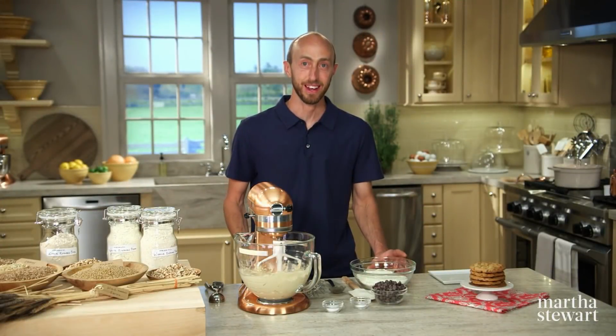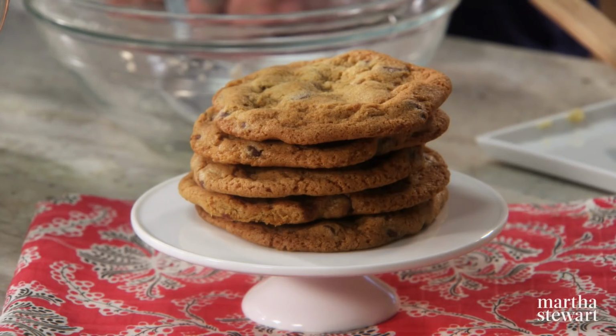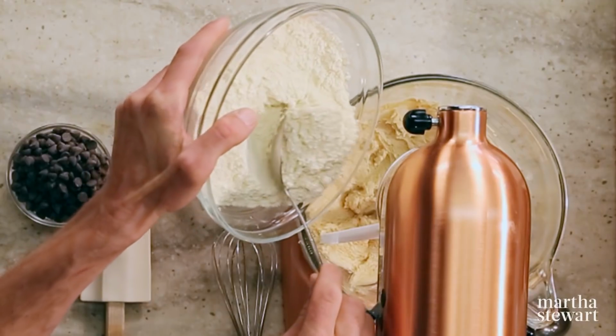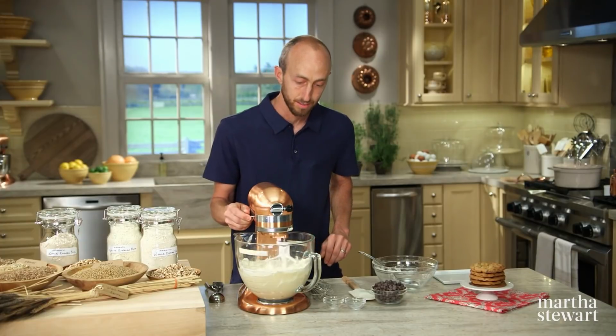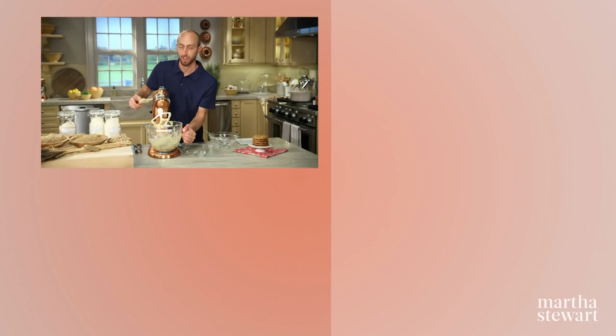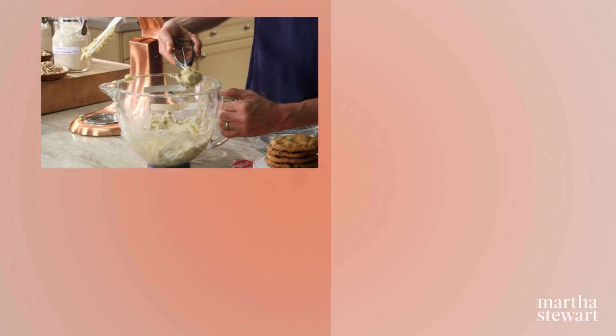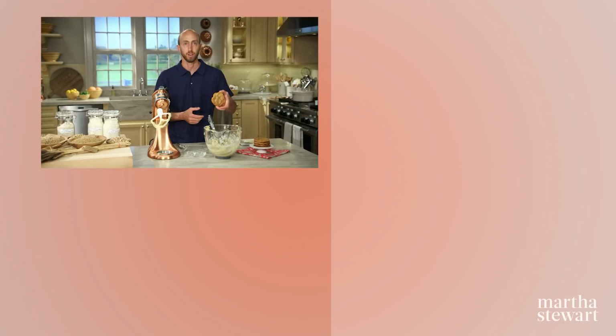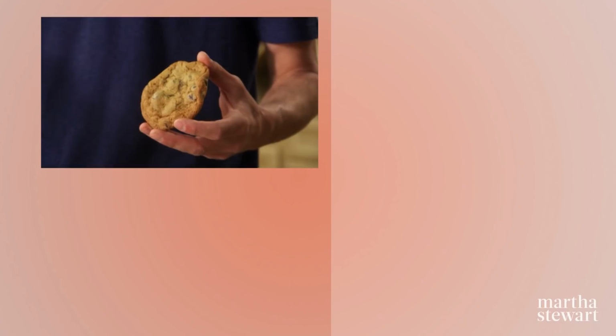So today we're going to be making einkorn chocolate chip cookies. We've already creamed together butter, sugar, egg, and vanilla. Dump in the dry ingredients and mix that up. Fold in the chocolate chips. Set them in the refrigerator for 10 to 15 minutes. Put them on your cookie sheets. Make sure you leave enough room between the cookies to allow for a little bit of spread. And voila, you have delicious chocolate chip cookies that make a perfect snack for anyone.